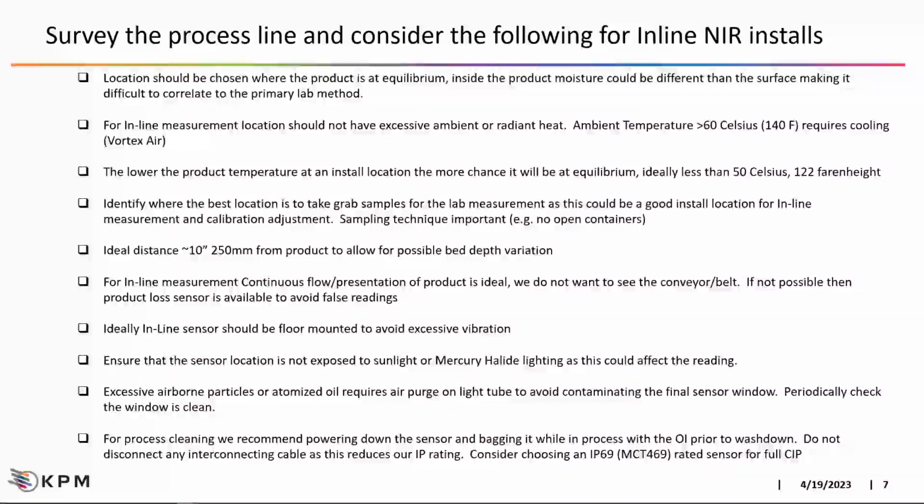These are instruments that are designed to look over conveyor belts of different bed depths, et cetera, and I'm going to show you some examples of that later. So ideally, the distance needs to be around 10 inches or 250 millimeters from product. This allows for bed depth variation. You can actually go from 6 to 16 inches. So keep that in mind when you're looking for the location.